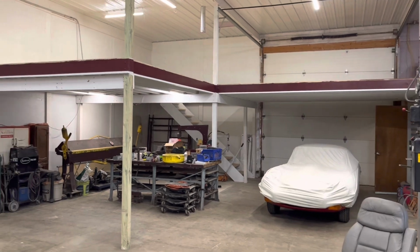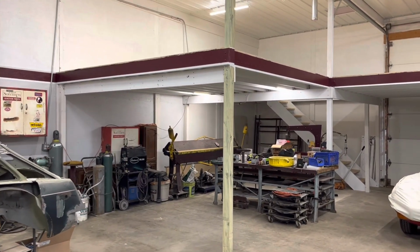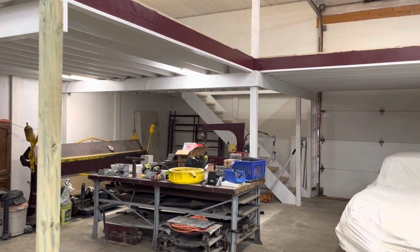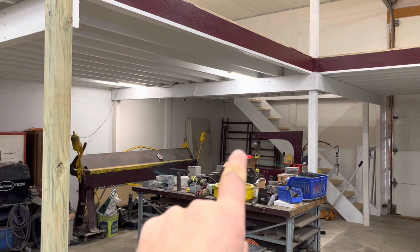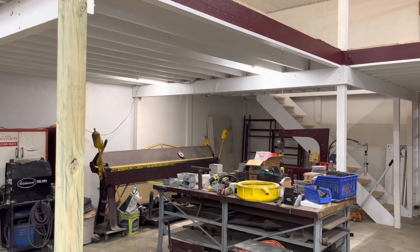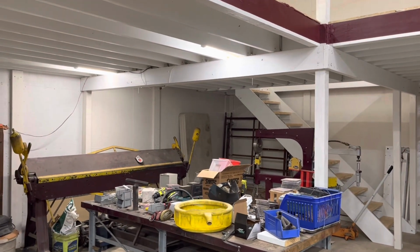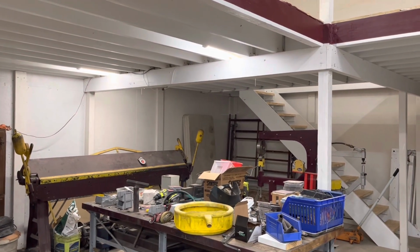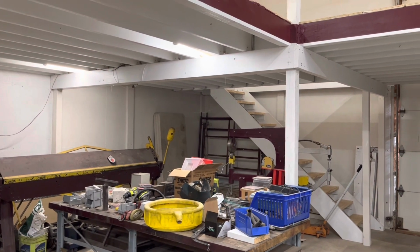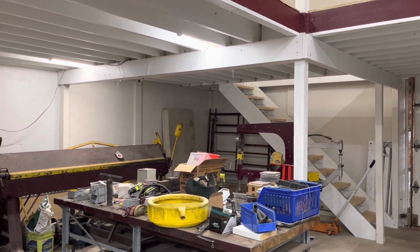We're starting to actually clean and organize the shop up a little bit. Finally, getting rid of all that scrap wood and tore down the scaffolding there, put it back out of the way, because actually next weekend my local MG club is going to be having a tech session out here. So I wanted to get that out of the way and start cleaning up.